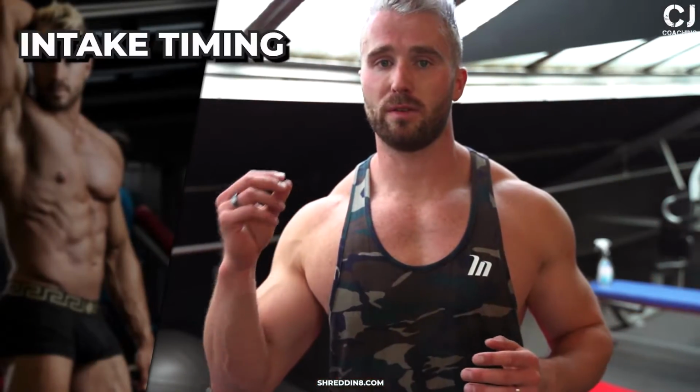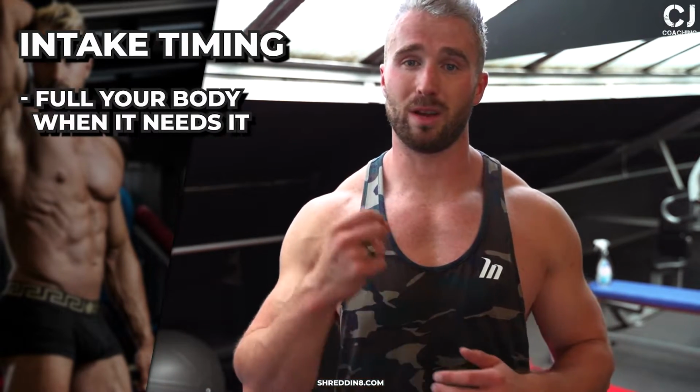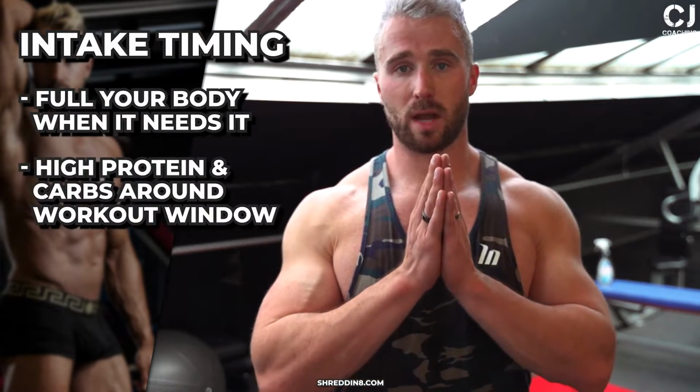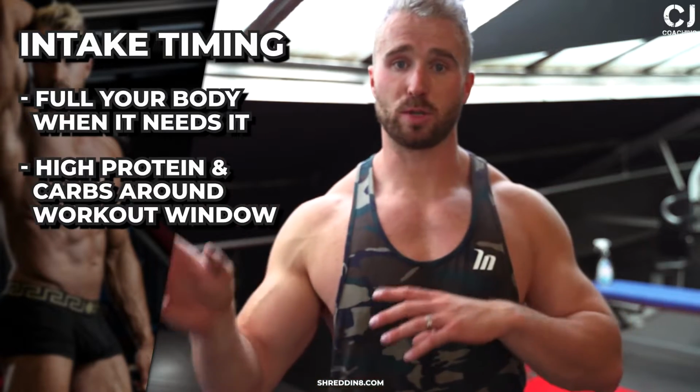Step number 3 is going to be nutrient timing. So the key to improving your physique, burning body fat, and building muscle at the same time is putting fuel into your body when it's actually going to utilize it best. How does that look practically? So we want protein and carbohydrates around the workout, so pre-workout and post-workout.